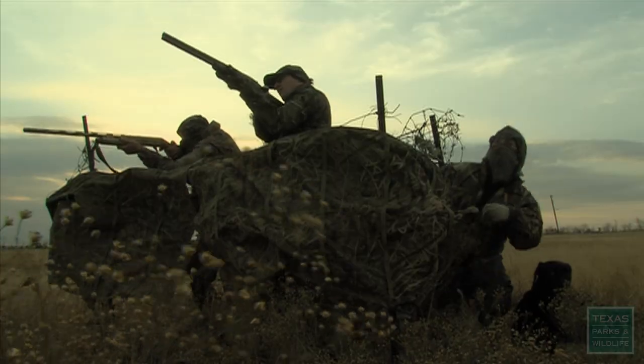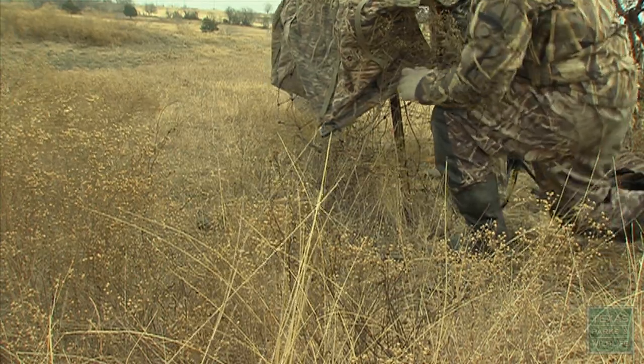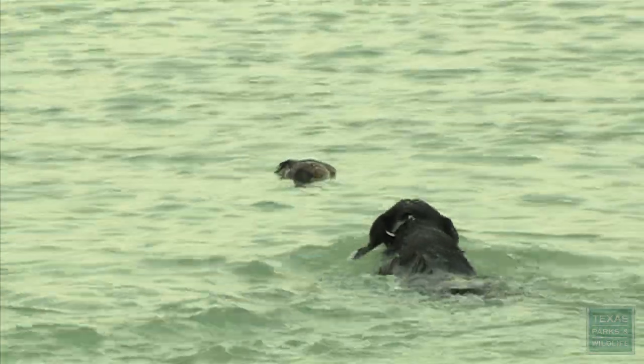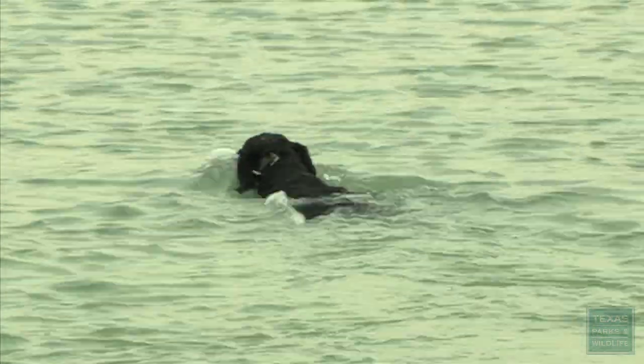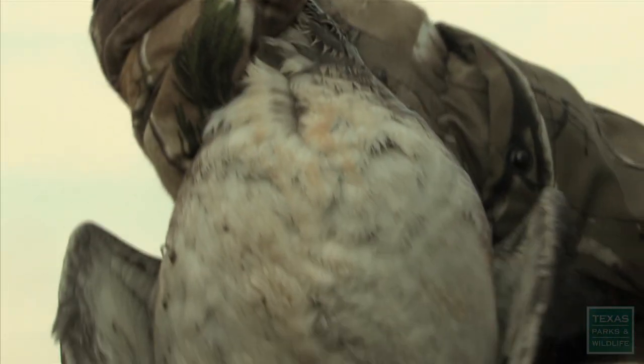There's some birds up top. Take them. Good shot, Dixie. Nice shot, Marshall. Thank you. Nice shot. Marshall did great. You know, I'm impressed. Good girl. I happened to be lucky and got a couple. Nice shooting. Thanks.